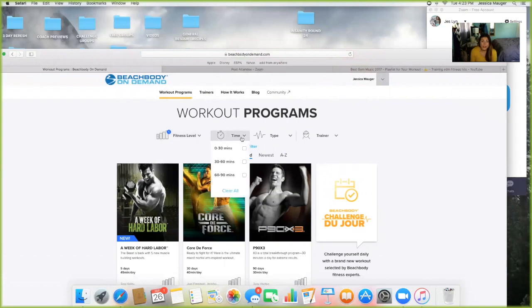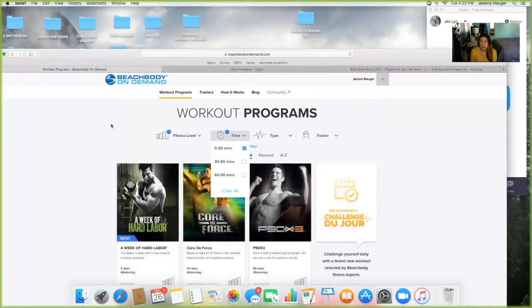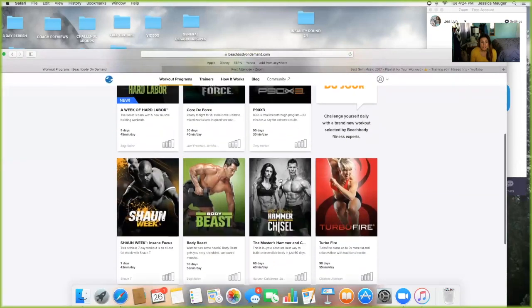We also have this wonderful time option. If you are a corporate girl and have a crazy work schedule and maybe you can only do 30-minute workouts, this is a wonderful way to filter that. Or maybe you're a mom on a tight schedule. I've been there. I completely feel you on that. I love 30-minute workouts. So you just select the 0 to 30-minute option, and this will show you all the workouts that are 0 to 30 minutes.